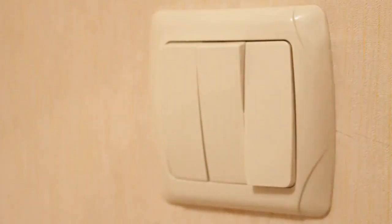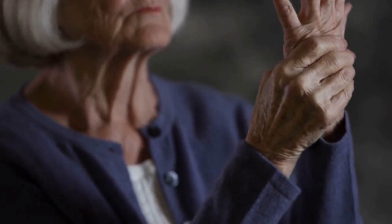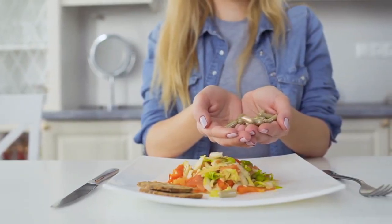Making the switch. As you can see, many everyday foods can silently trigger and worsen arthritis, inflammation and pain. Simple diet tweaks like the ones discussed can make a world of difference in how you feel.